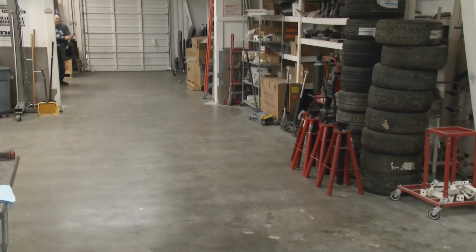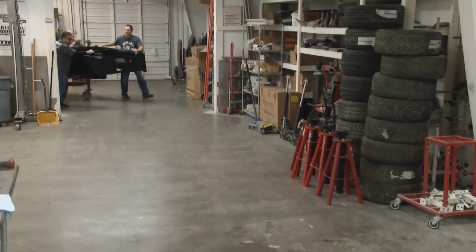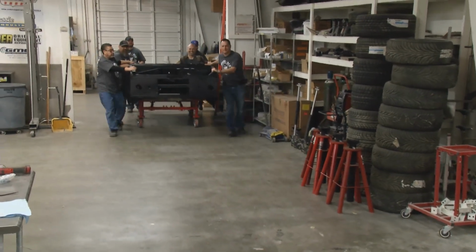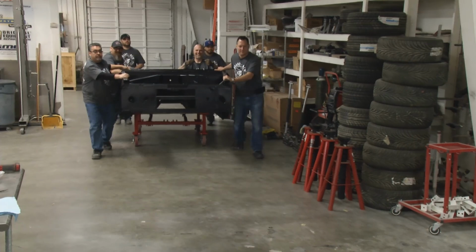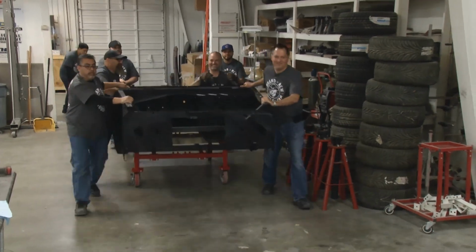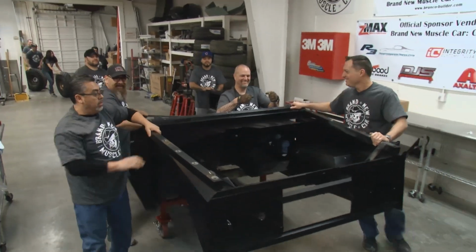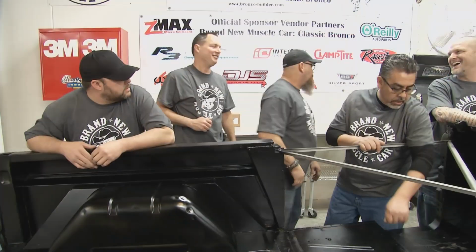The crew has already painted the body hot rod black, just like the factory did back in the 1960s. It serves as a primer to protect from corrosion, and since the owner is going to take it off-road, the crew is adding an extra layer of protection on the bottom, a textured spray-on bed liner, just like the kind that's used in pickup truck beds.